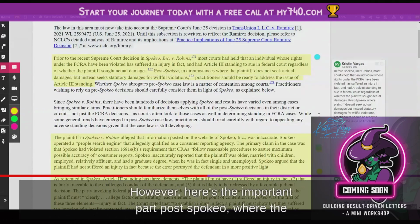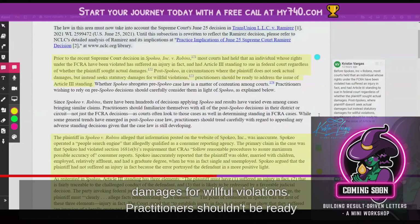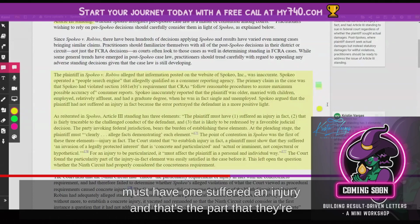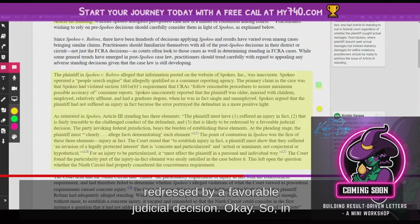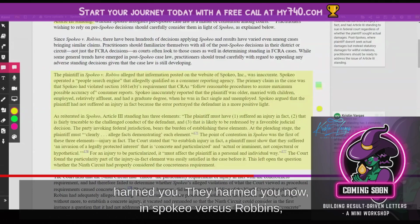However, here's the important part. Post Spokeo, where the plaintiff doesn't seek actual damages, but instead statutory damages for willful violations, practitioners should be ready to address the issue of Article 3 standing, which is injury. Article 3 standing has three elements. The plaintiff must have, one, suffered an injury, and that's the part they're talking about; two, that it's fairly traceable to the challenged conduct of the defendant; and three, likely to be redressed by a favorable judicial decision. In other words, you need to be able to prove that these inaccuracies harmed you.